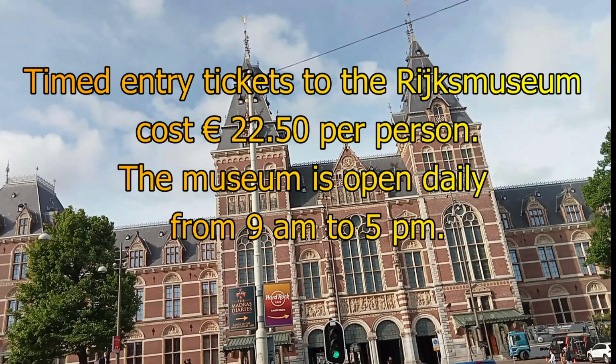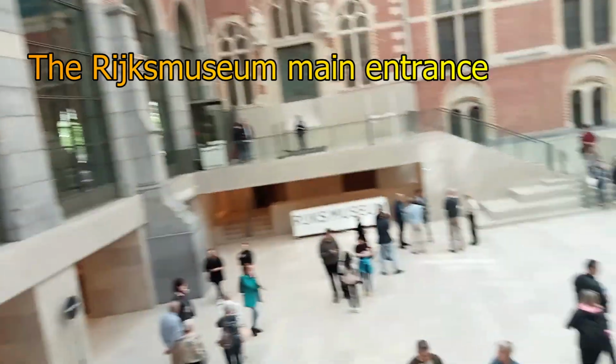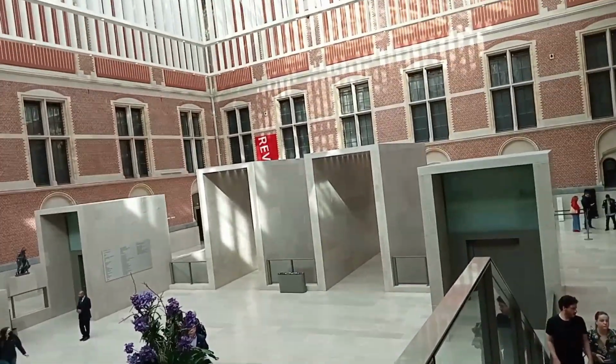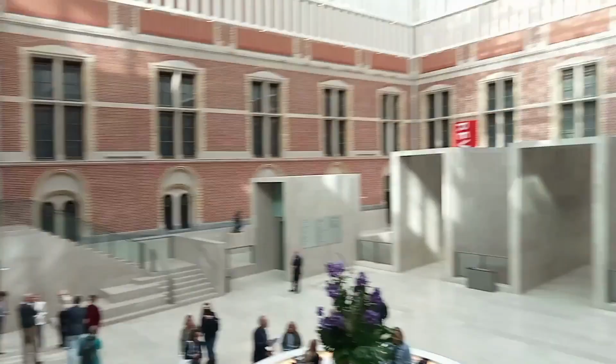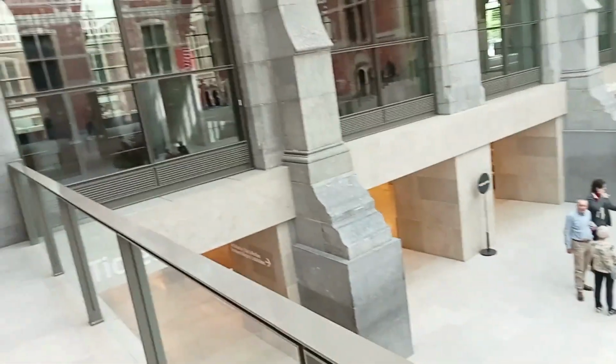Timed entry tickets to the Rijksmuseum cost €22.50 per person. The museum is open daily from 9 a.m. to 5 p.m. This is the main entrance of the Rijksmuseum. The Rijksmuseum contains over 800 years of Dutch history and art. A featured artist is Rembrandt, of course, the Dutch master. But here's the main entrance. Pretty spectacular looking entrance.